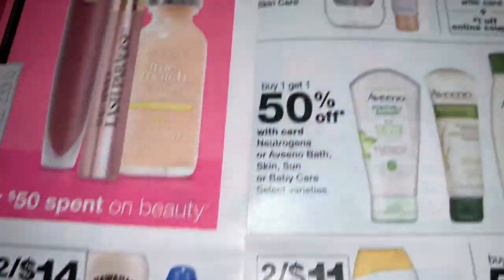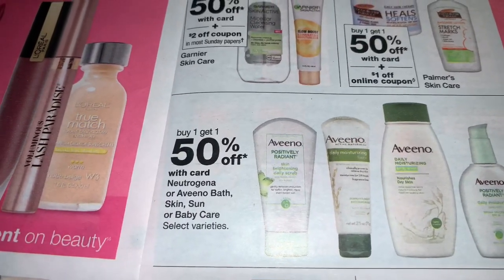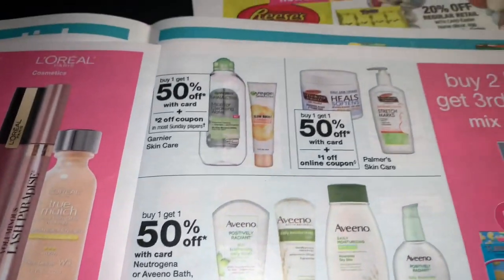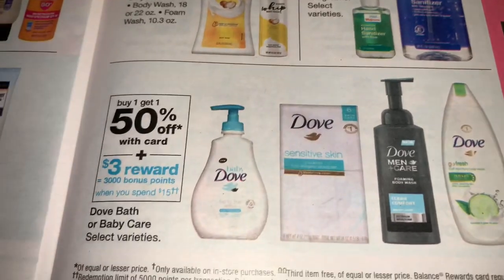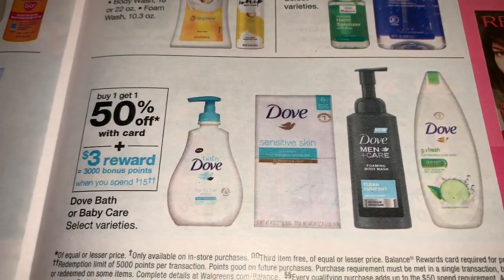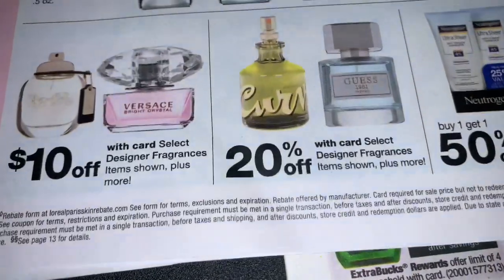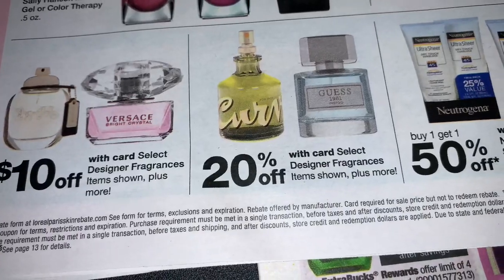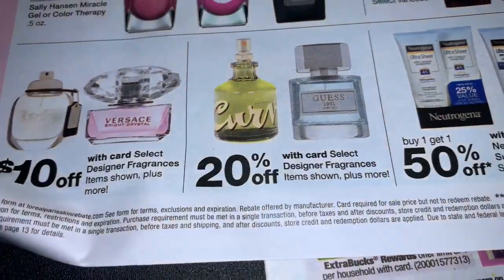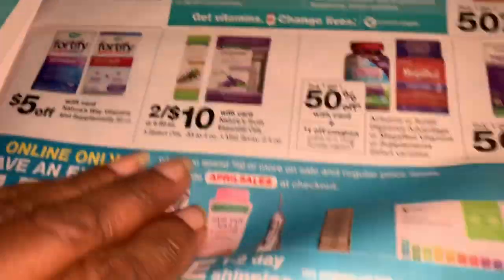Okay, here's this here. Y'all got the coupons for this. Buy one, get one half off. And you got the little coupons for it. Y'all see that? Here's the Dove. Buy one, get one half off. You spend $15 worth, you get 3,000 points. Here's this here Curve. It's a $5 coupon. Oh, plus you got 20%, plus 20% outside of that $5.